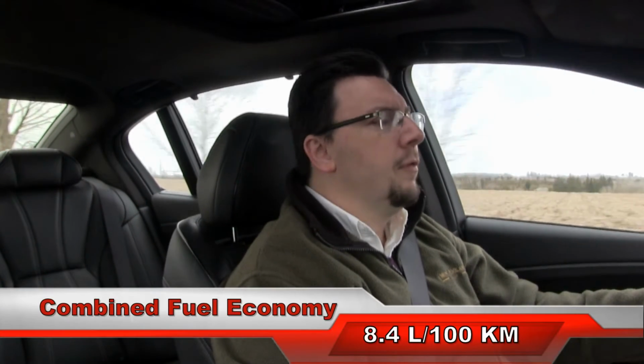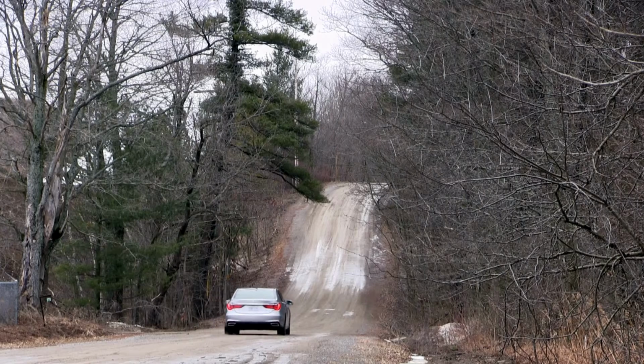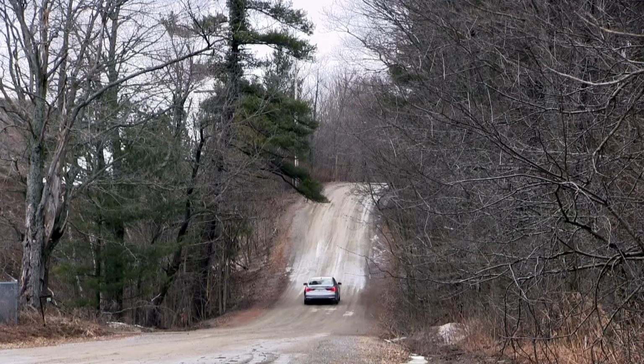Looking at fuel economy, the 2018 RLX Sport Hybrid has a posted fuel economy rating of 8.4 liters per 100 kilometers. That's basically 28 US miles per gallon. That's okay. I mean, obviously there are hybrids that are better than this for fuel economy, but you also have to factor in that this is a powerful vehicle. It's 380 horsepower almost, so that comes with probably a little bit higher fuel consumption than, say, a little Prius or something like that. Comparing that, say, to the Lexus GS 450h, this is a bit less fuel efficient, but it's also more powerful.